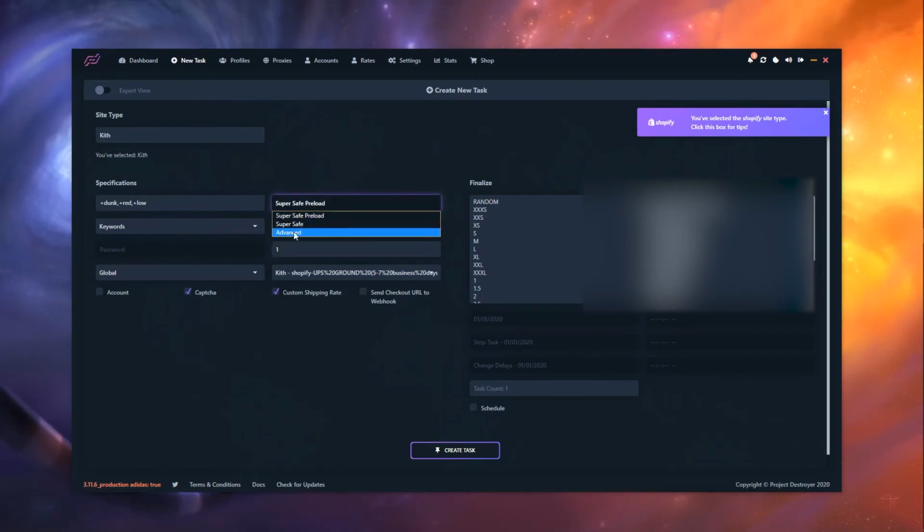Now for the Shopify site type. For Shopify, you're going to need to use your task modes. So we have super safe preload, super safe in advance. For Kith, and most other sites, we are going to be running super safe preload. This preloads the checkout window, so that the task does not have to go through that. It will just preload the checkout window, and once a task adds to cart, it goes straight to the window instead of going through the queue. This works for Kith.